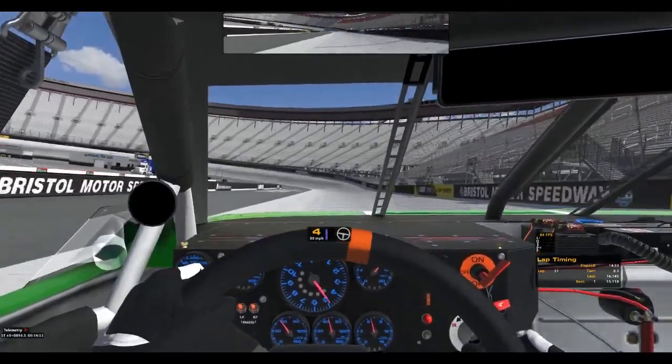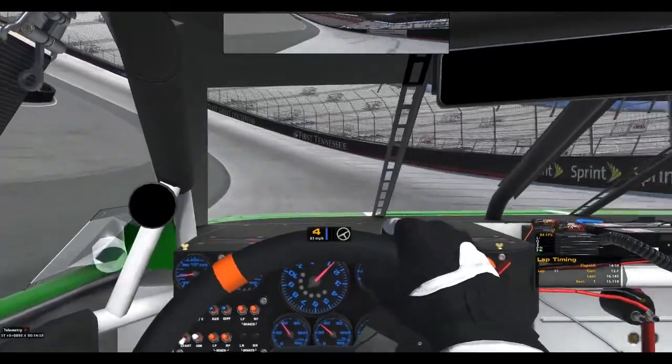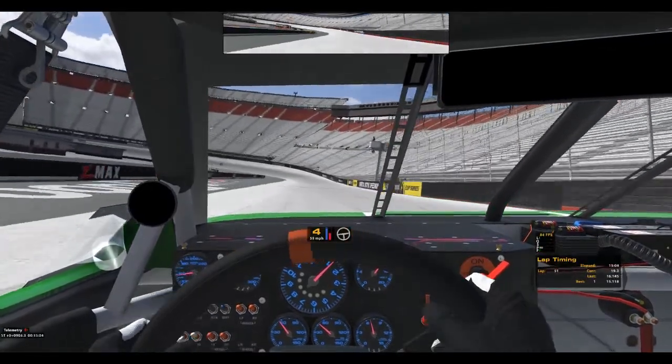On my other session, I was able to do an O on my last lap, so maybe I just had a little bit too much damage there at the end. But overall, not a bad run. It's just, it's not an easy track.